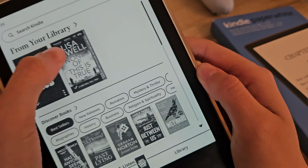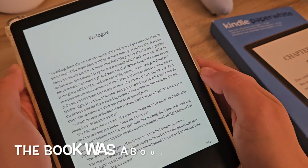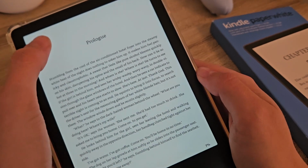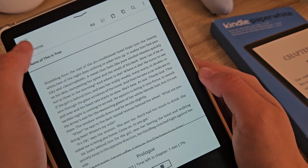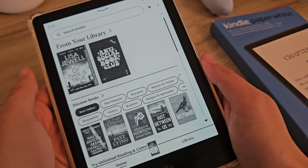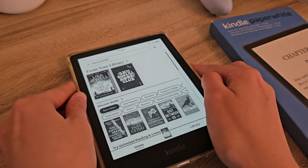It's very simple, and I bought a book called None of This Is True, which I really want to read, and this is what it looks like. I just wanted to kind of test it, and even though it feels very weird to me, I'm very excited and I can't wait to actually use it properly.